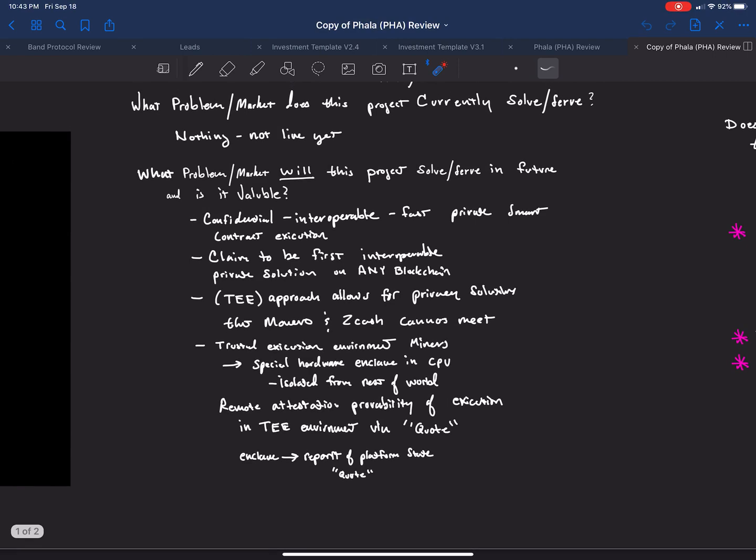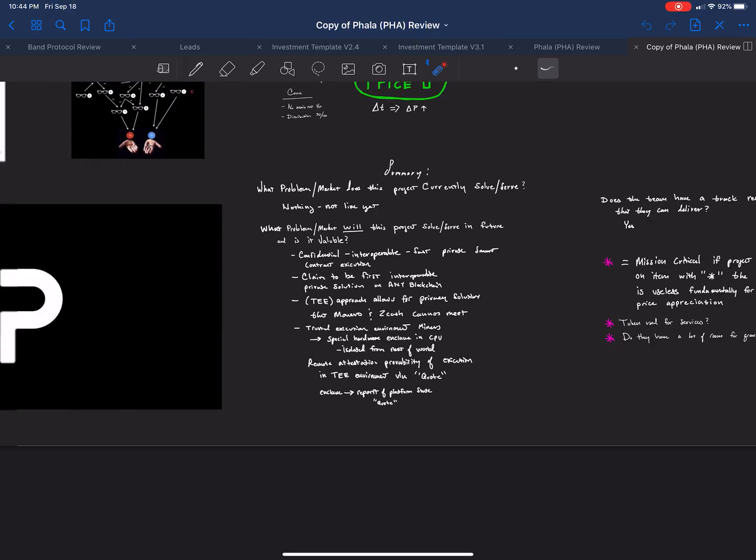So let's see here. Okay, so these are the particularities of how they accomplish this. They have something called remote attestation, provability, and execution in the TEE environment via a quote. It's just the technical methodology, and I don't need to dive into it, but it has an enclave that reports a platform-specific state, and that quote proves that the privacy solution is being held in a private, secure environment on your hardware.